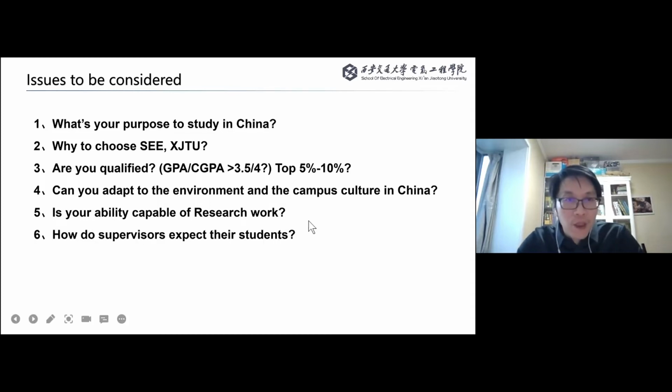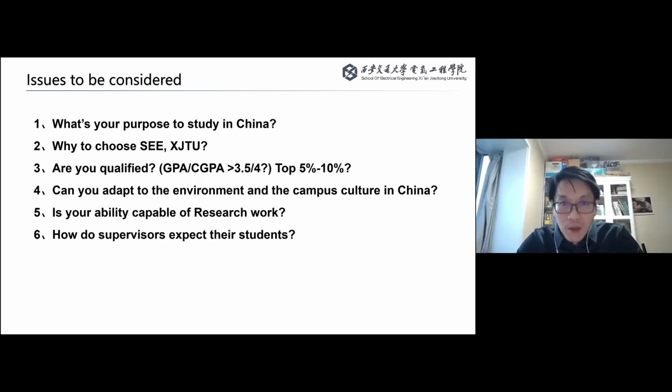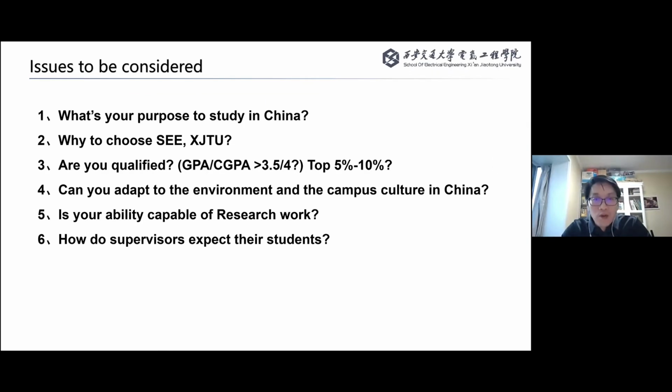And the final issue is how to supervise and what to expect from their students, because I'm also a supervisor. I ask the students for some very basic abilities. The first one is that the student should be very aware of their target. The second one, they should carry on their work without help from the teachers. It doesn't mean that we don't provide help. I mean that from the student's side, you should have the sense to solve the problem by yourself first.